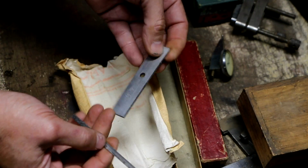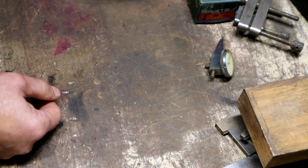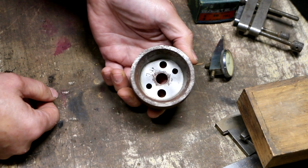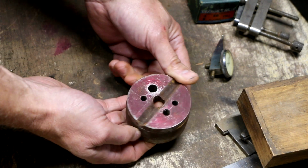So that's kind of a bummer. And then I came across a dealer that had an old toolbox that I looked through and looked like it had been picked pretty clean, but I found this bench block. Appears to be probably shop made. Somebody made this as a project.